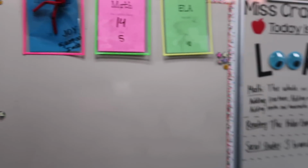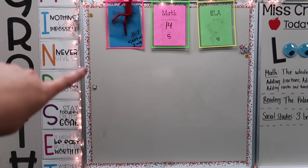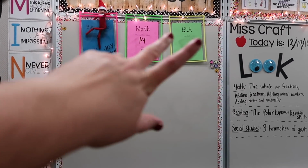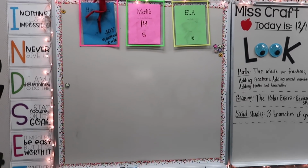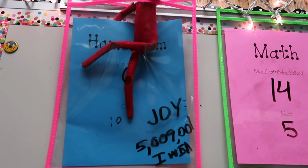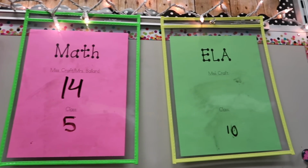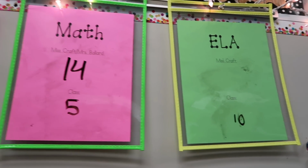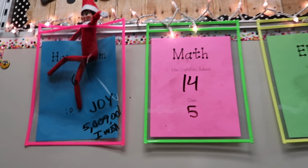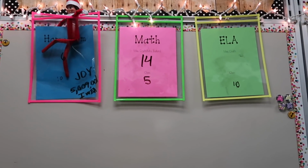Moving on to this board. Again, it has the magnetic border around it. I got that from United Art and Education. And this is one of my classroom management ideas that I do. It's called Beat the Teacher. If you want a video on classroom management, let me know. I'd be happy to do that for you guys.